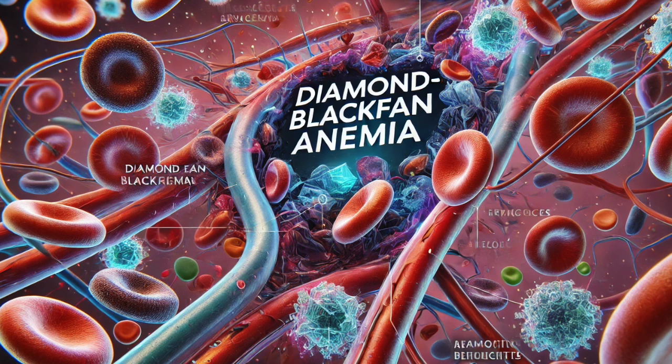But with DBA, the problem isn't a passing storm. It's actually built into the very blueprint of the cell. That's pretty heavy stuff. It's like comparing a software glitch that a simple reboot can fix to a hardware problem that needs a whole new part. That's a great way to put it, and it really highlights why understanding the root cause of anemia is so crucial. It tells us if we're dealing with a temporary blip or a fundamental flaw in the system.